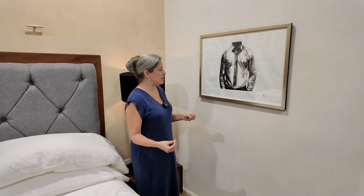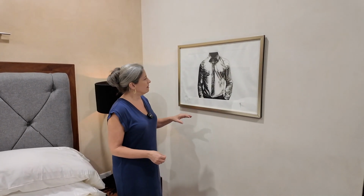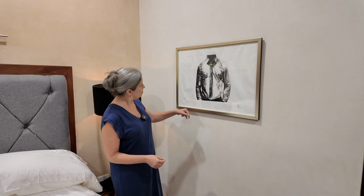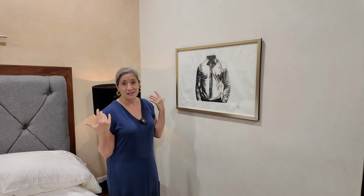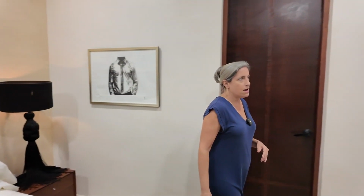And then one of my absolute favorite artists in Merida is Enrique. And this is a print that he did. It's number 4 of 20. And then after he prints the 20, he gets rid of the template. I need to have it reframed though. It's a little wobbly. Not happy about that.